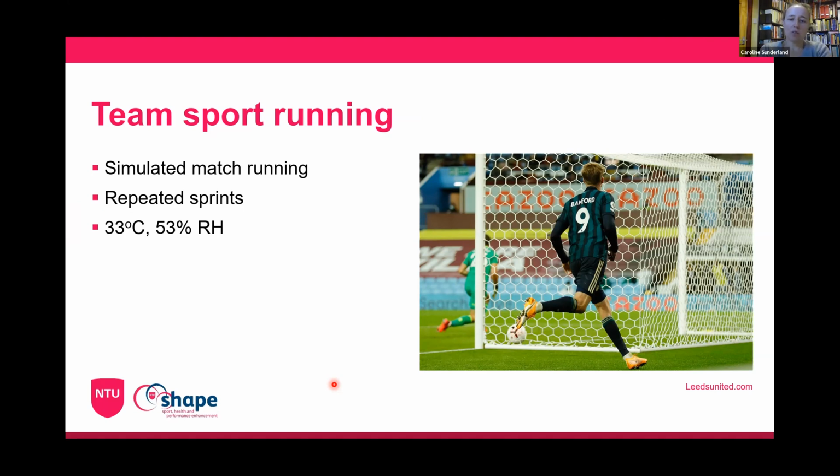And so the sprints were completed just after a warm-up before the first half of the simulated football, immediately after the first half, so before the 15-minute rest at half time, and then immediately after the second half of running. And this was done at 33 degrees and 53% relative humidity.